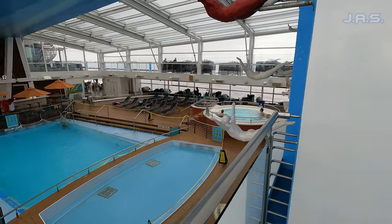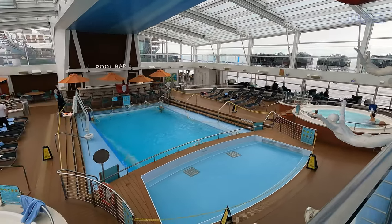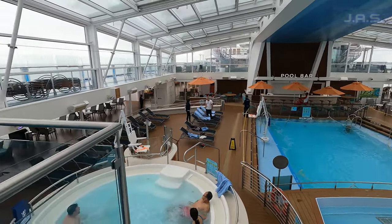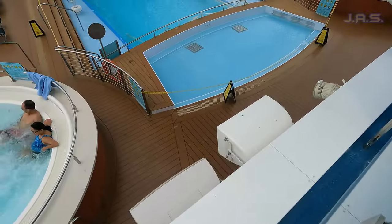And then the pool also does have an indoor pool as well. This actually had, of course, more activity than the outdoor pool. So if you want to get a good seat or at least get in the pool, come here early.